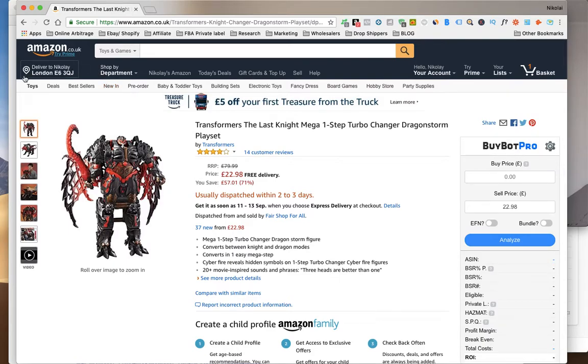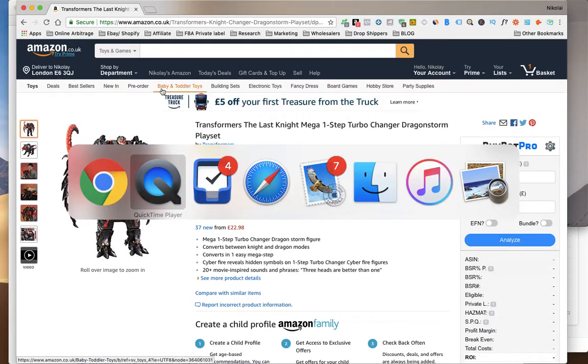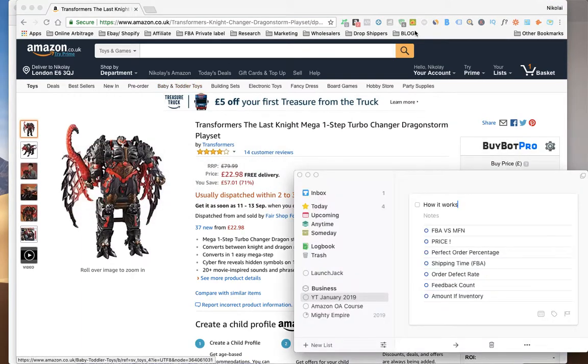Now, let me just check what my notes were. So if you want to be the one that is winning the buy box over the other 36 sellers, you don't have to be FBA, but Amazon prefers FBA sellers because obviously they make more money out of it. So if you're an FBA seller, you've got an advantage over other merchant fulfilled sellers.